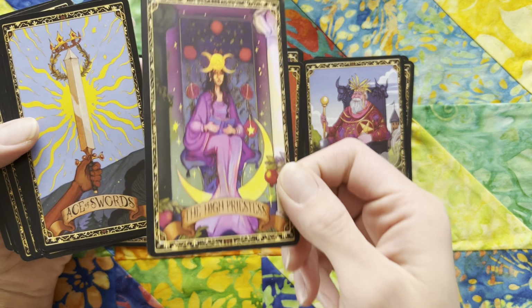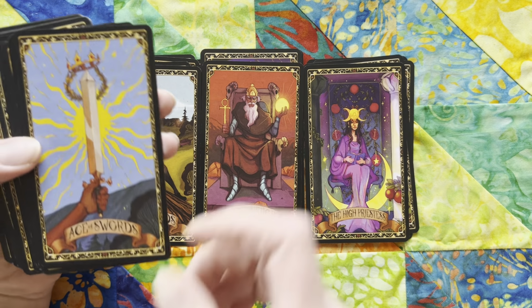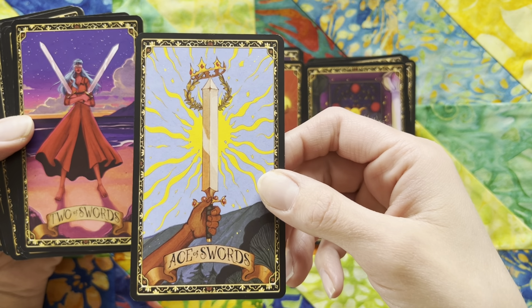This is one of my favorite cards, the High Priestess. The reason why I wanted to back this card is because I fell in love with the Lovers card. I really like how the swords look in this deck.